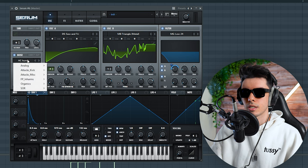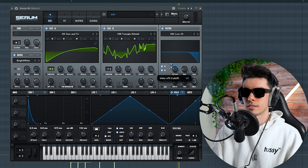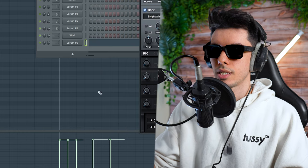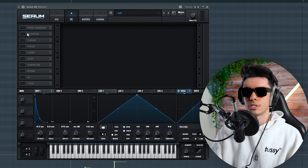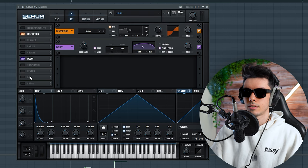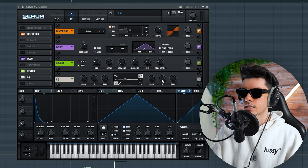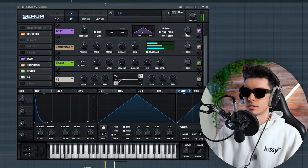We can turn on the noise, select the white, and we can also send the velocity. Now with the velocity, we can play a little bit. Then we can go to the effects section, add some distortion, some delay, and some reverb. We can cut some of the lows, and maybe even some compression. And we have this.